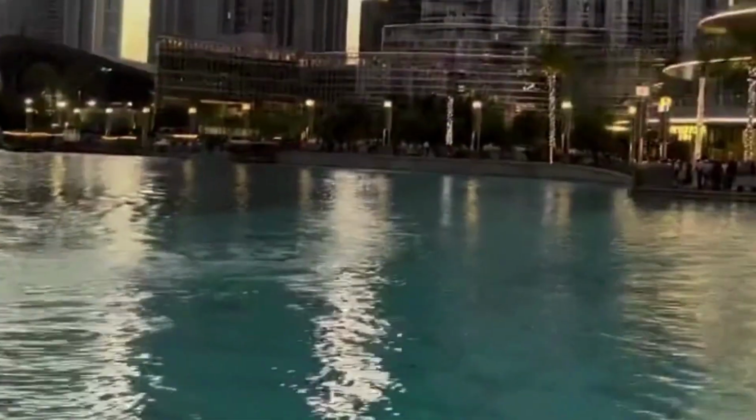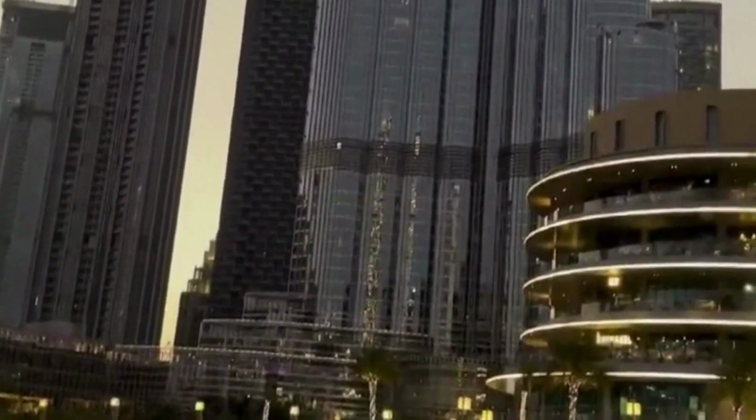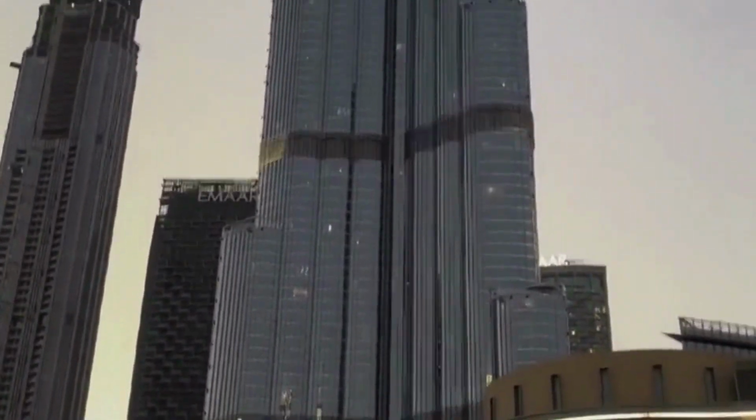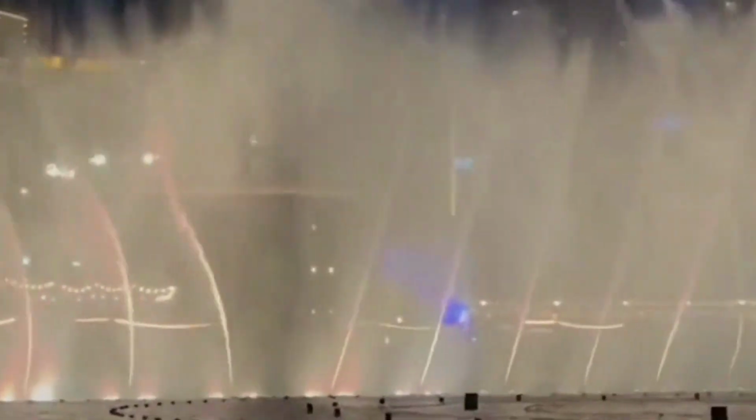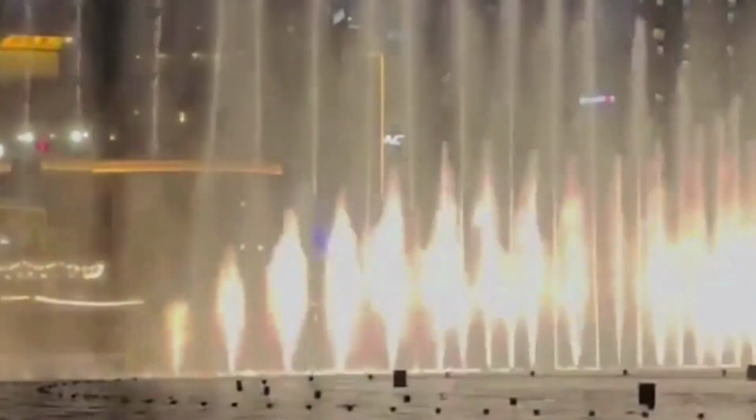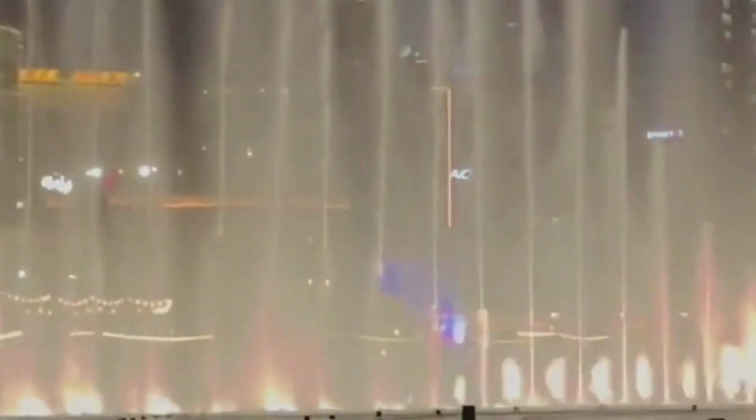Armani Restaurants. The restaurants of the Armani Hotel combine elegance with the best of gourmet cuisine. They are located on the lower floors of Burj Khalifa and offer the possibility to dine on the terrace overlooking the Dubai Fountain. The restaurants of the Armani Hotel are also open to non-hotel guests and range through the best of international cuisine.